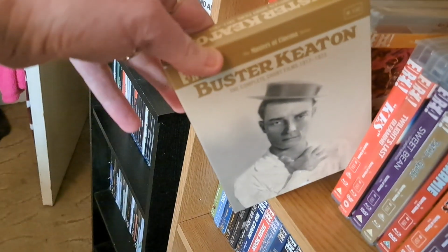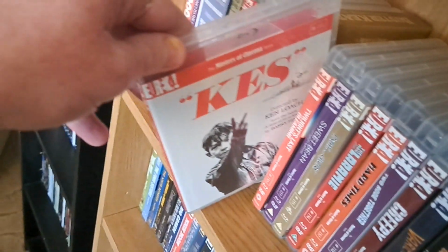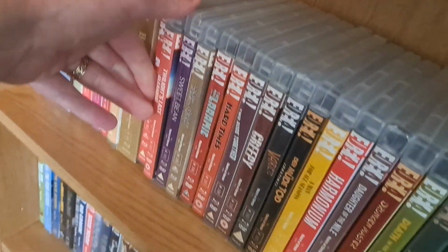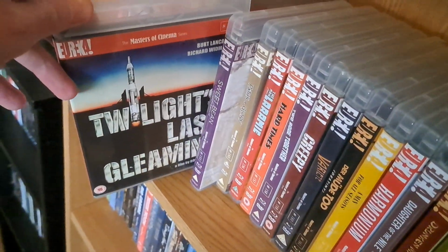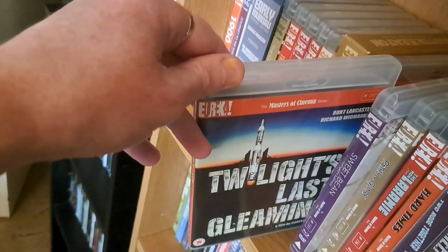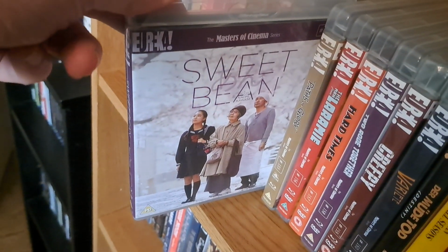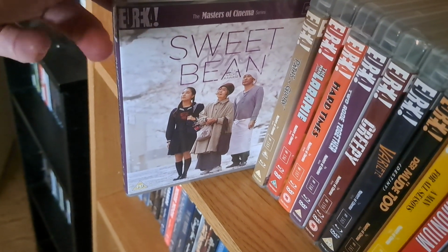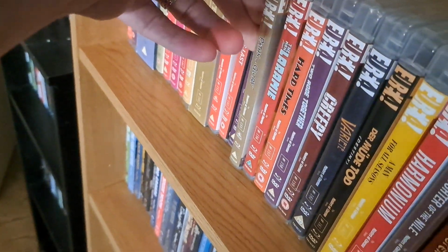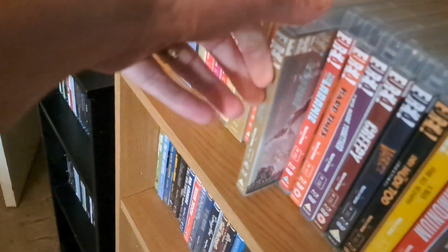This is the Buster Keaton, all his short films. Kes, one of my favourites, Ken Loach film, always makes you cry. Twilight's Last Gleaming, took me ages to watch that. Another one where I kicked myself, with two of my favourites, Burt Lancaster, Richard Widmark. Sweet Bean, really charming Japanese film about a restaurant. Not a lot happens, but it's just one of those films that you really enjoy. Paths of Glory, arguably my favourite Kubrick film.